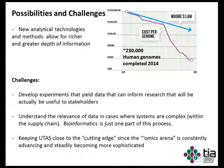So this is my last slide. Possibilities and challenges. So we have new analytical technologies and methods that allow for richer and greater depth of information. I'll just give an example of such. Did you know at the end of 2014 there will be 230,000 human genomes sequenced? 230,000 genomes for humans. And I think the cost has dropped to about $8,000 or $9,000, but it might be $1,000 before the end of this year, perhaps. That's what people have been saying. In fact, I think Macrogen had a sale for a $1,000 genome for a human.